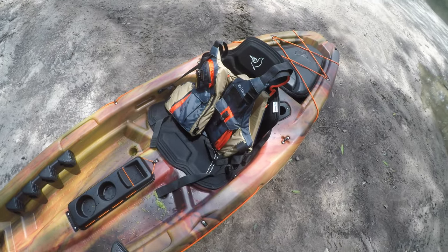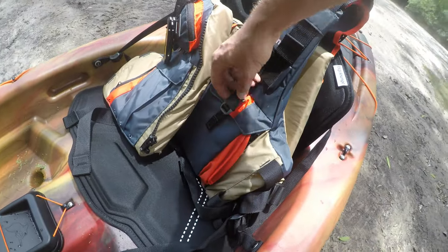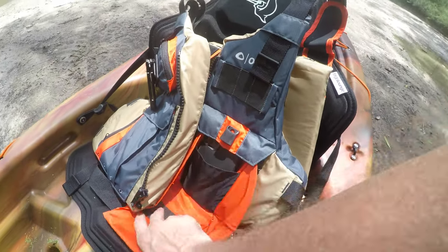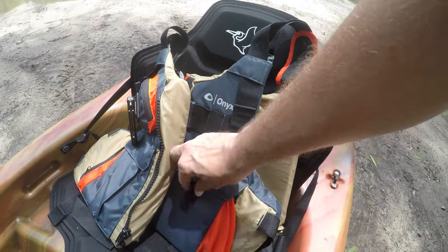So when it comes to safety gear, this is an Onyx life preserver. This is kind of cool because it's got some different pouches. It's got this one little pouch here, folds down. You can have a compass on there. Fits my iPhone 11 Max well. You got some little hooks here where you can tie stuff on.